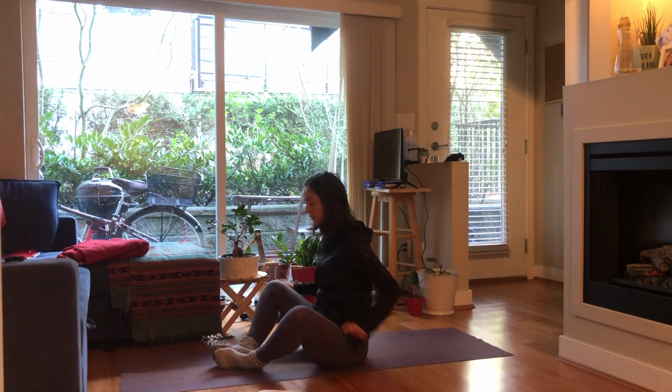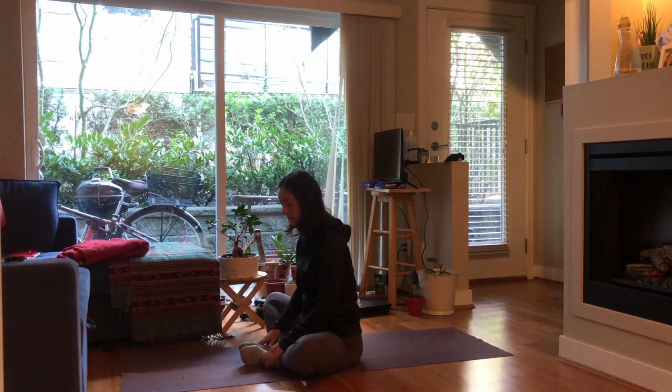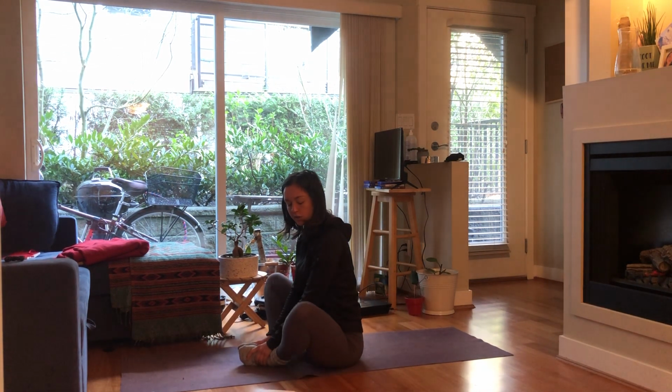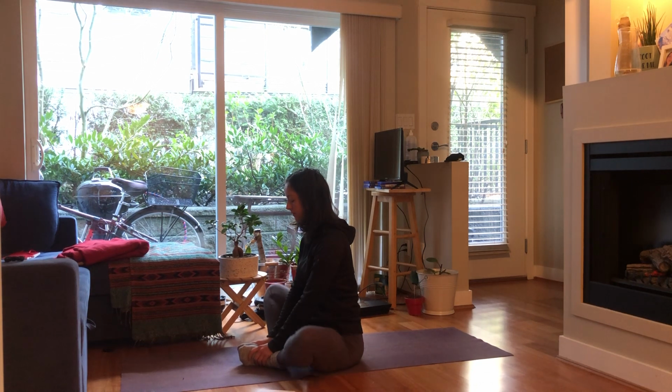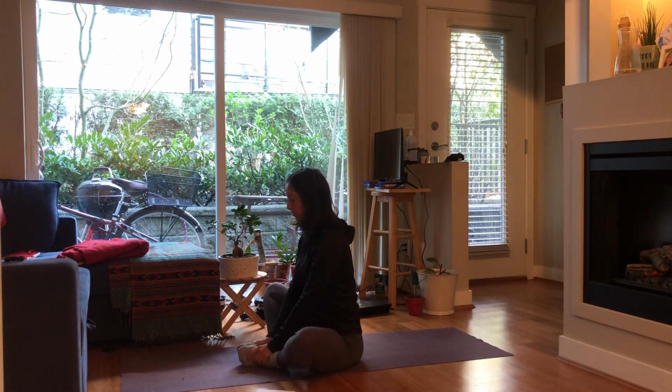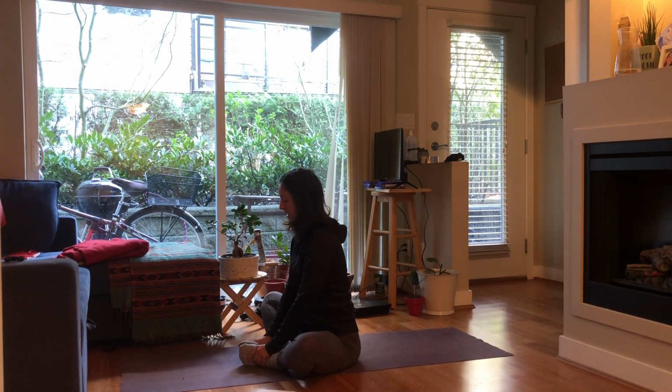Bring your feet together for a butterfly pose. So these are our butterfly wings. You can slowly flap your wings if you like, or you can stay in stillness, your choice today. I'd like you to press your feet together and lift up through the top of your head. Good. Notice the energy in this pose as you take one more deep breath.